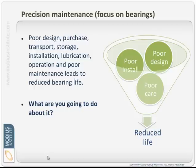So, what you have to consider is all the reasons why bearings fail. Poor design, not only of the bearing itself, but the selection of the bearing in the machine, or the design of the machine itself. The purchasing process, the transportation of the bearings, the storage of the bearings, the installation of the bearings, the lubrication, the way we're operating the machine, poor maintenance, and so on, all reduce the bearing life. So the question is, what are you going to do about it? You recognize that all of these reasons reduce the life of the bearing, so what can you do?